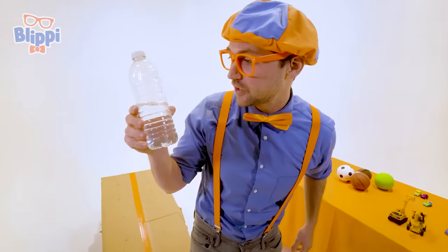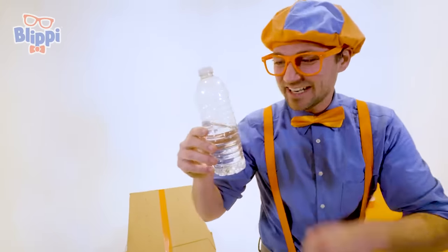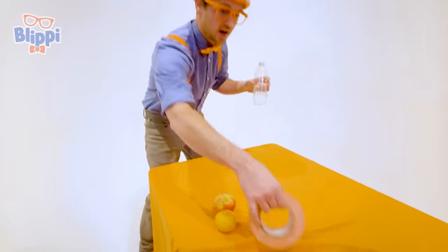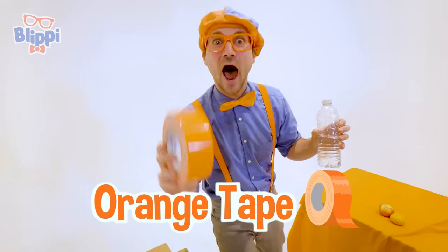How do you feel after your race, half-full water bottle? Oh, Blippi, I feel amazing. I can't believe I've won. Great. Well, it's gonna move on to the next race. Half-full water bottle versus extremely bright orange duct tape.